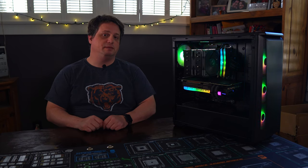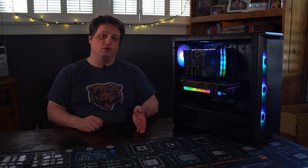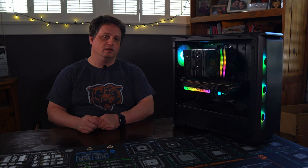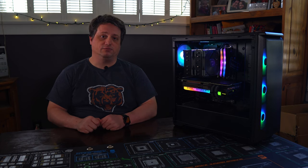That's all the components for this PC build. Again, I was targeting a build that's geared towards someone who's going to do creative work in addition to or in lieu of gaming. What do you think? What parts would you change and why? Let me know in the comments below. Now, let's move on to the build process for this PC.